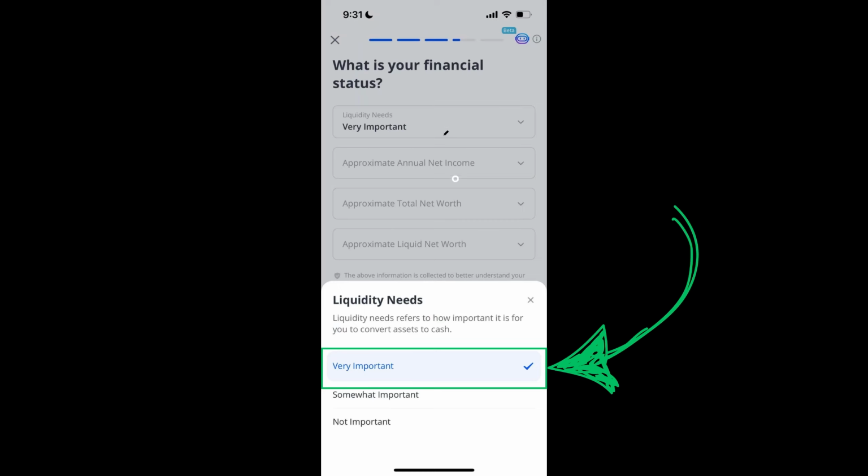This is very important. It's going to ask you, what is your financial status? This is just a questionnaire to see if you're a good fit to open an account for liquidity needs. What is liquidity? Liquidity means cash, right? Do you want that cash now or do you want it later? We're day traders. We want the cash now. So liquidity should be very, very important for you.